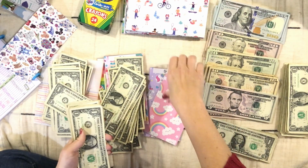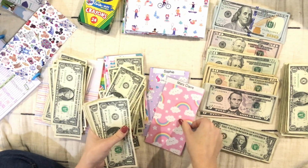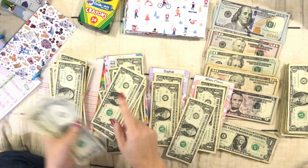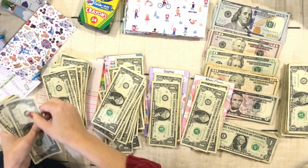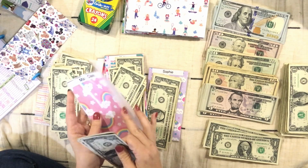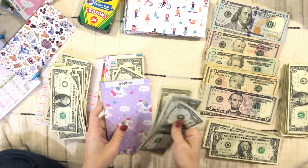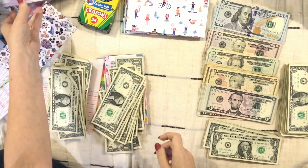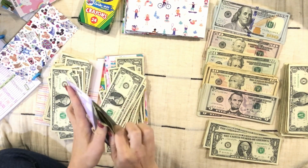And then Sophie and Mary Claire get $2 each per week. So 1, 2 for week 1 for Sophie, week 2 for Sophie, week 1 for Mary Claire, week 2 for Mary Claire. When you've got 4 kids, paid chores can get really expensive, but it's a fantastic learning tool. And surprisingly enough, my youngest is a really great little helper.